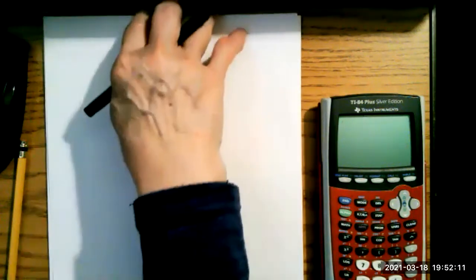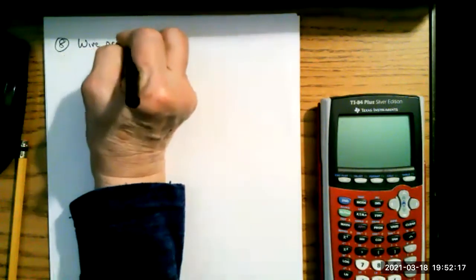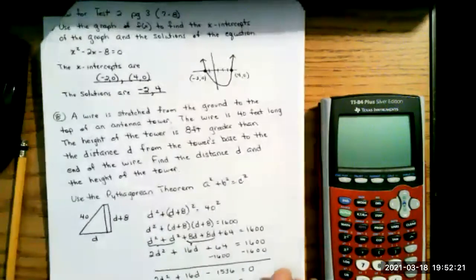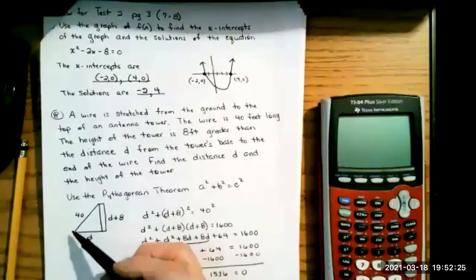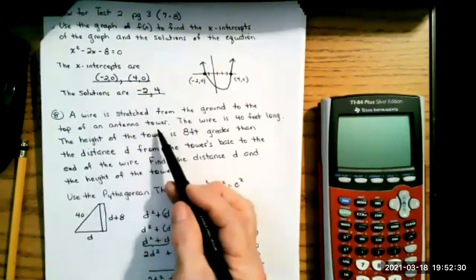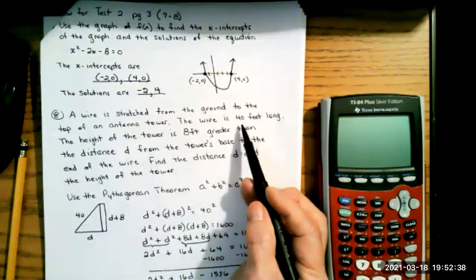I appreciate that. Okay, then you know that we have this wire problem. This is the wire problem. Okay, let's look at it. I'm going to move it over here so you can see the words. A wire is stretched from the ground. So there's my ground, and it's going to be stretched up here to the top of the antenna tower. They're always going to give you the length of the wire. The wire is, in our case, 40 feet long.